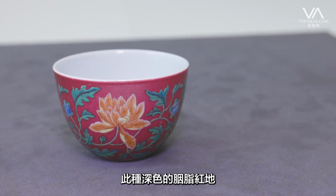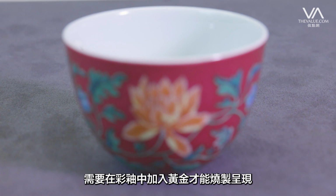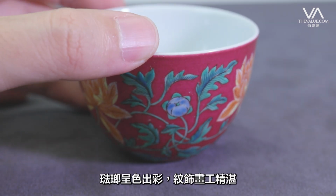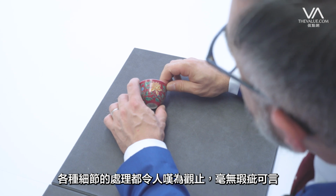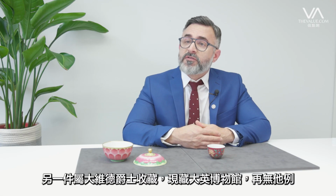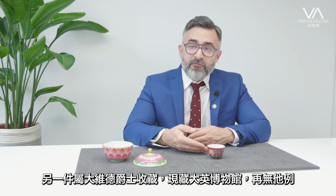What is so special about this cup is its very dark ruby red ground. It needed colloidal gold to achieve this color. It's incredibly detailed, the vibrancy of the enamels, the colors, and the quality of the painting. It's virtually flawless. The pair to it is at the British Museum from the collection of Sir Percival David, and it's the only known example apart from this.